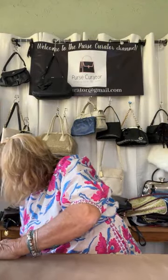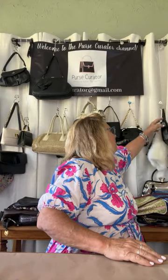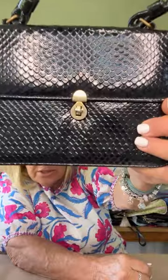So, let's talk vintage, girls. I'm going to pull the bag that was in the thumbnail. These are my gloves that I was telling you about on Thursday. I don't wear them, I just use them for decoration. But how cute is this vintage bag? You can tell it's vintage because it's got discoloration on the hardware, which is fine. We're talking 70 years old probably.